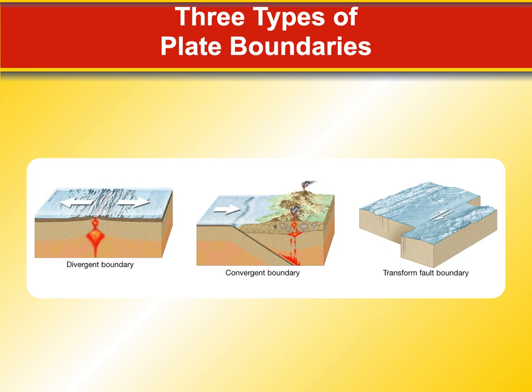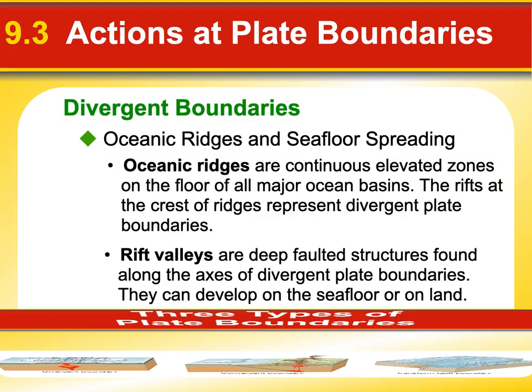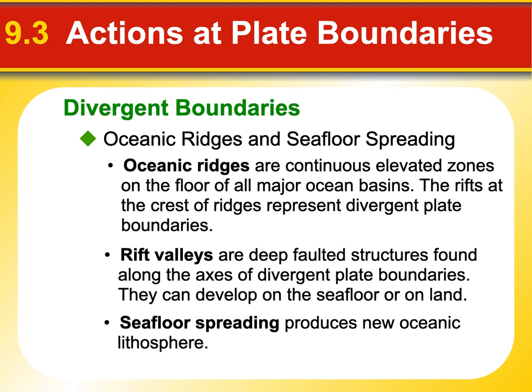Okay, we're going to talk about each of these sort of in bits, and there's some questions there as to what's going on depending on the type of crust that's being involved in the situation. So follow along as we go here. In divergent boundaries, the vast majority of divergent boundaries are along what we call the oceanic ridges. And this is also called seafloor spreading. So the seafloor is spreading apart.